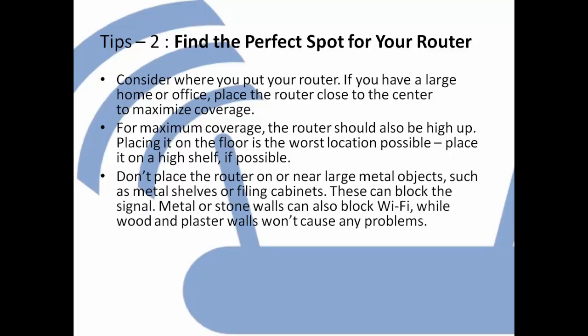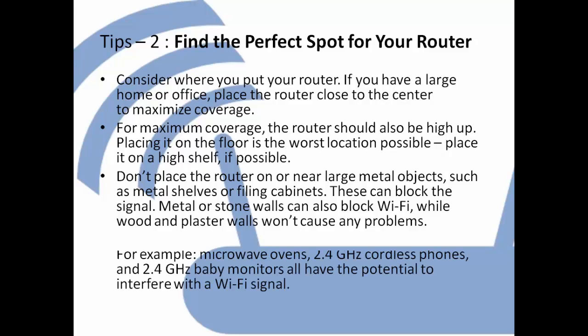Don't place the router on or near large metal objects such as metal shelves or filing cabinets. These can block the signal. Metal or stone walls can also block Wi-Fi, while wood and plaster walls won't cause any problems. You might be able to root out other sources of interference. For example, microwave ovens, 2.4 GHz cordless phones, and 2.4 GHz baby monitors all have the potential to interfere with a Wi-Fi signal.